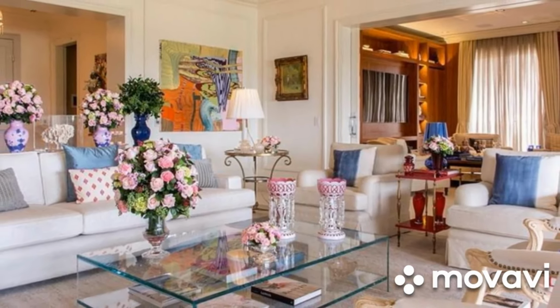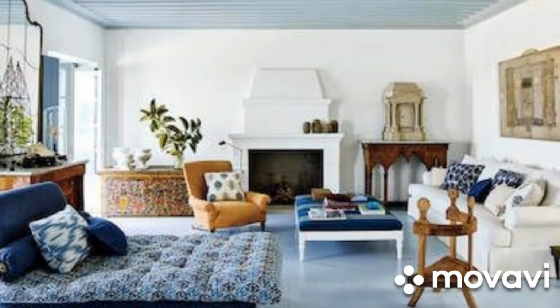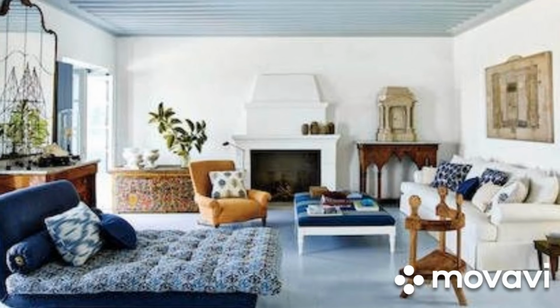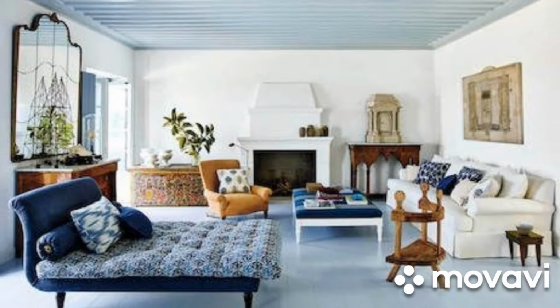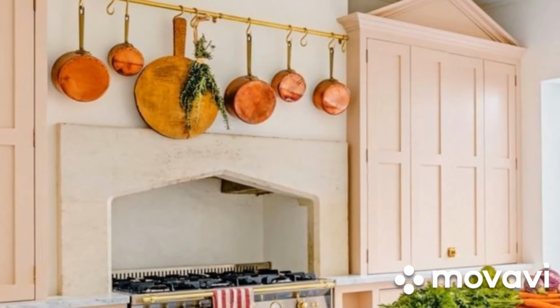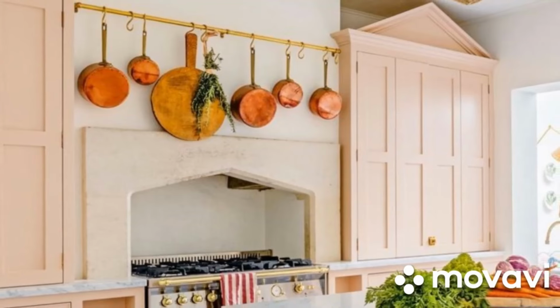Convertible furniture. Look for furniture pieces that can be easily converted to serve different functions. For example, a coffee table that can be raised to dining table height or a bookshelf that can be transformed into a desk. These pieces offer flexibility and adaptability in your home.